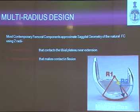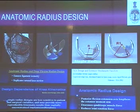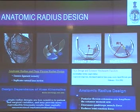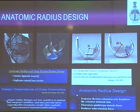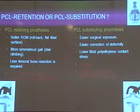The other concept in kinematics is the multi-radii design. We know the most contemporary femoral components have the sagittal geometry of a natural femoral condyle, which has two different radii: a large radius, R1, which contacts the tibial plateau near extension, and a smaller radius, R2, that contacts it in flexion, as shown there. However, we now also have the anatomical radius design, which is a single radius that ensures ligament isometricity and replicates the knee motion. I think the concept behind this is to have the radius along the center of the ligament insertion onto the proximal tibia and the femur.